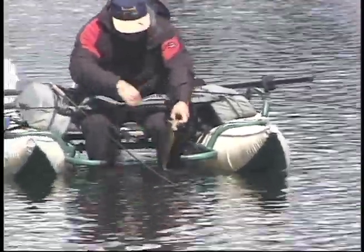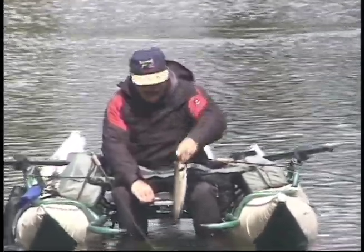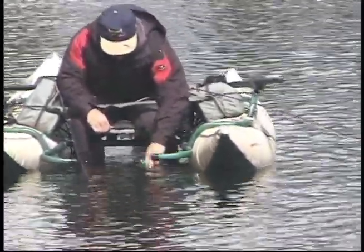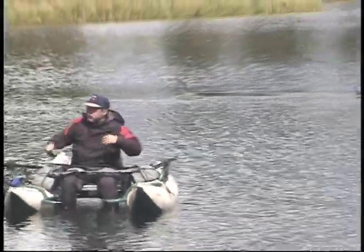This clear water. Well, what a great setting. Not a real big one, but a beauty. Nice beautiful colors, good looking fish, a nice fight. Took that one on the bloodhead leech, Terry.